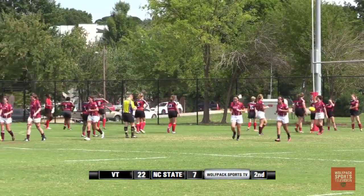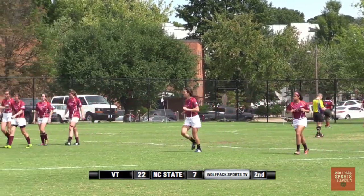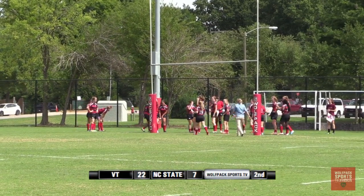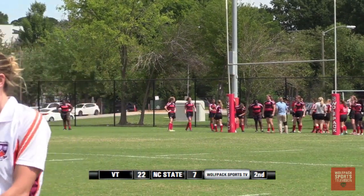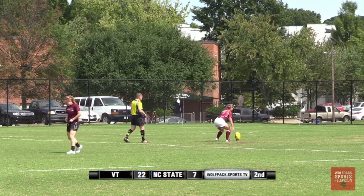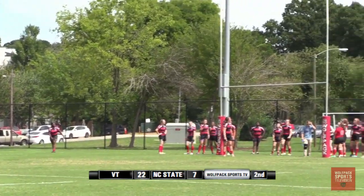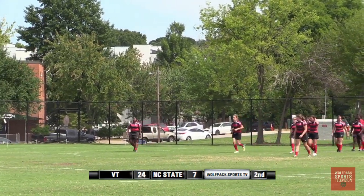So here we go. The Hokies, as I said, really leaving right off where they left off in the first half, carrying that over into the second half as they score on the try to make it 22-7. And a great opportunity to tack 2 more onto the board as well. And it's up and good, making it 24-7 in favor of Virginia Tech.